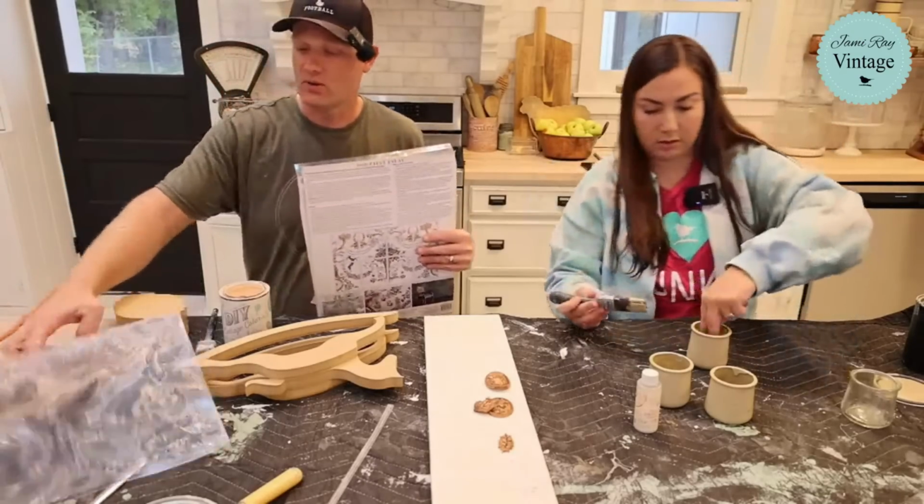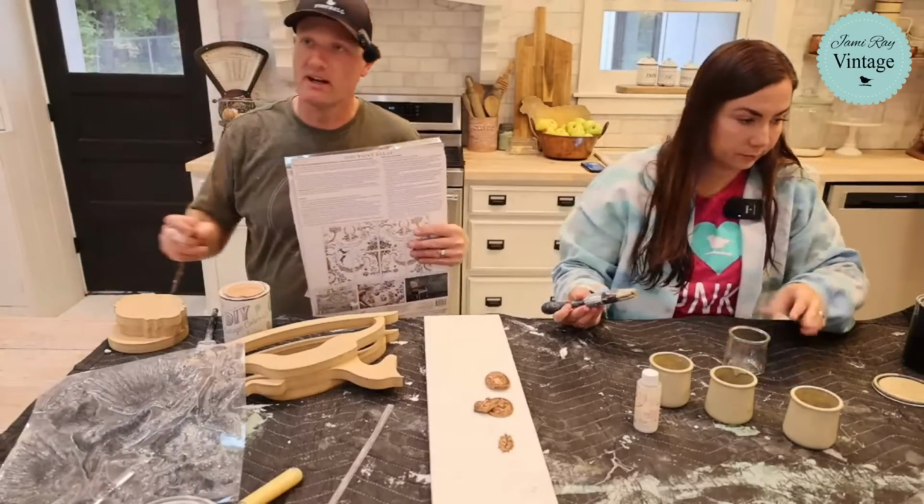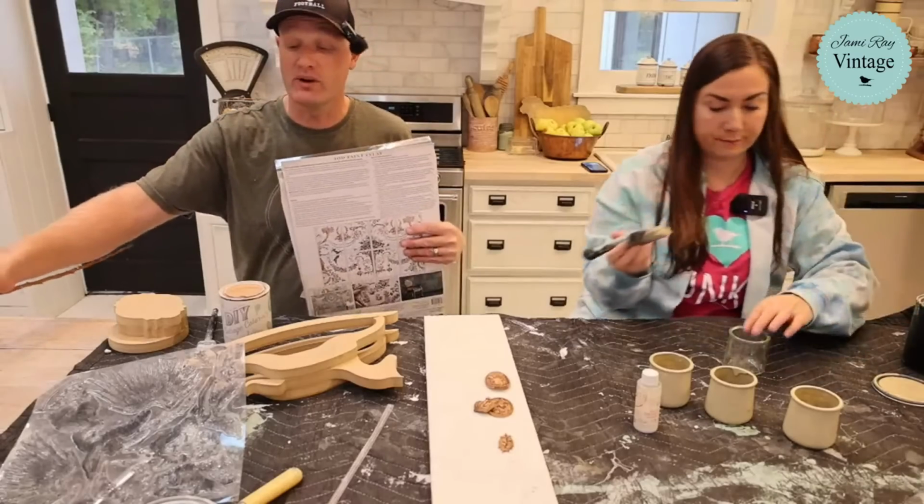I'm gonna move these corbels away for a minute. I also have a stick off of our apple tree. I might do something with that in a minute. We'll see what we have time for.